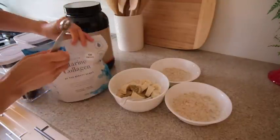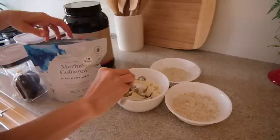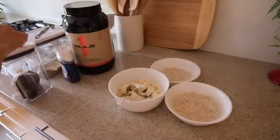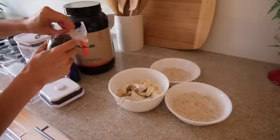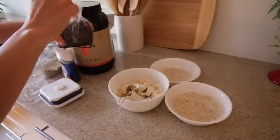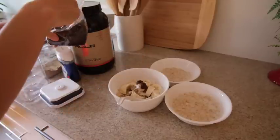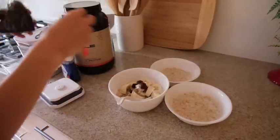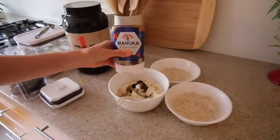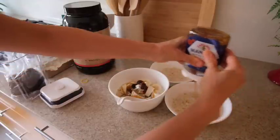This is my Beauty Shake collagen powder. It's supposed to make your skin look really nice and healthy and glowing. And I like to add a few dried raisins as well for some sweetness. And there's also antioxidants in raisins. And finally, I add my Manuka honey. And my kids just have Manuka honey on their porridge.